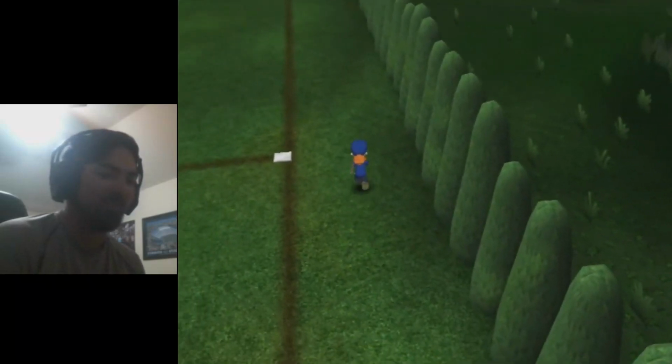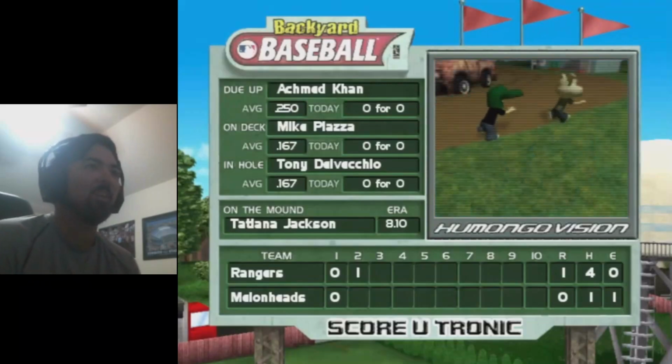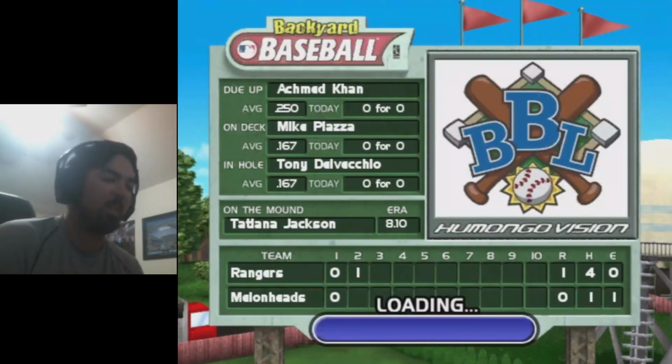Oh, there's already two outs. I forgot. After an inning and a half, the score is the Melonheads. The Rangers score one in the top of the second. We head to the bottom of the second. It is 1-0.